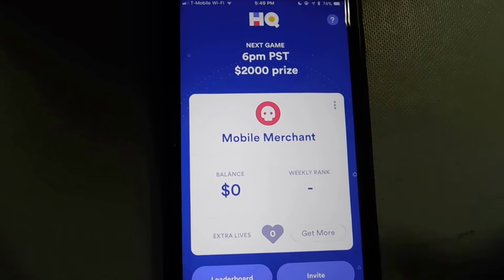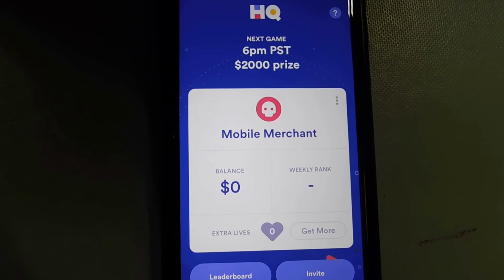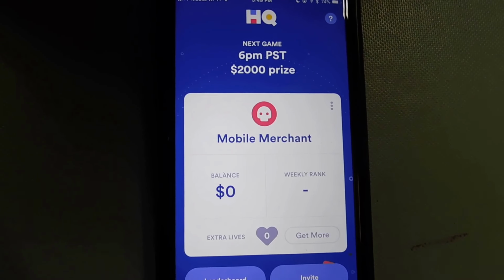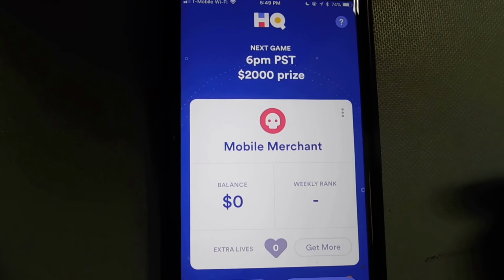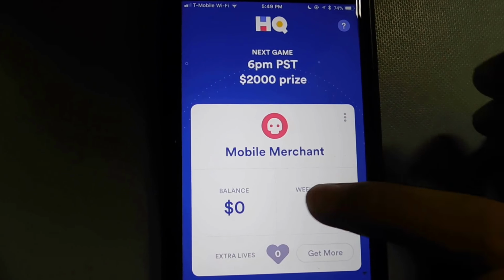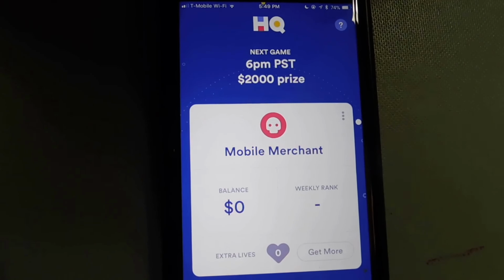And there's actually a $2,000 prize. So that's a huge prize, guys. You can make a lot of money just from playing this simple trivia game. So you can see your account name. You can also see your balance, and that's how much you've earned by winning a trivia game.